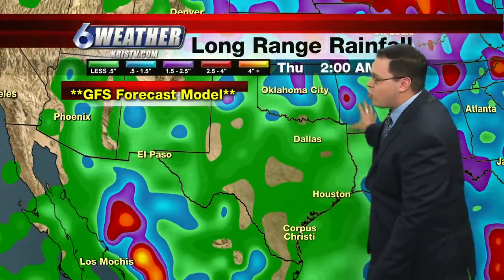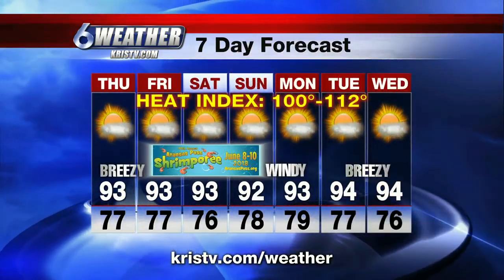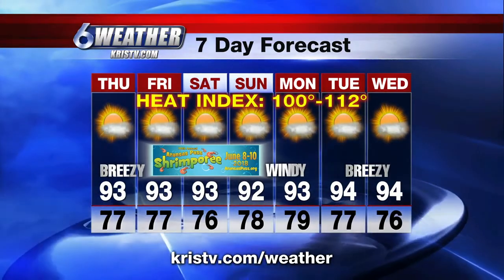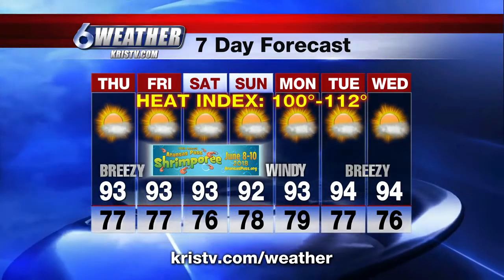As we look at the long range rainfall, most of it is staying to the north of the coastal bend, but that bubble where we start to see a little bit of rain is starting to get smaller and smaller. So again, this is good news for us here. Just a couple of stray showers are going to continue to be in the forecast, but again, most of us staying dry. But 77, 93 tomorrow, the same on Friday for Shrimpery. On Friday, Saturday, and Sunday, it's going to be hot out there, so stay cool. Heat indices around 100 to 112, but a little bit more wind Sunday and Monday and more sunshine next week. Lee, Priscilla. All right.